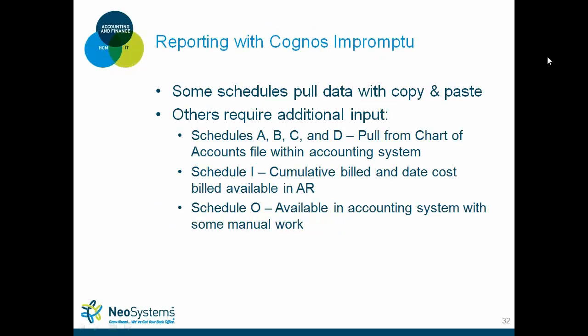Okay. We're now diving into some report options here. We talked about how it's a lot of information that goes into these incurred cost submissions. A lot of times there's thousands of rows that have to go into some of the schedules. Why not leverage, in this case, Cognos Impromptu, for those organizations that use this system? You can get information out. You can actually create formatted reports that can address some of the schedules. In addition, you can also develop some reports that can help you in your validation. For example, having an AR history report to be able to look at what's been billed, right?